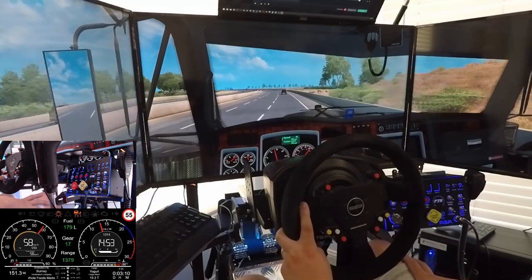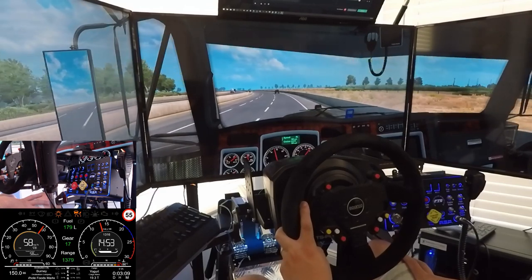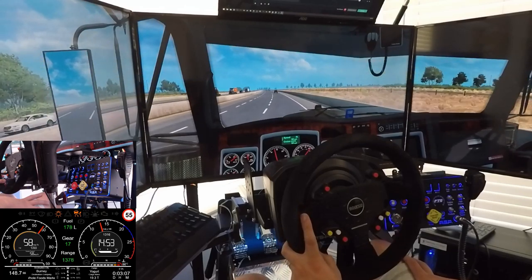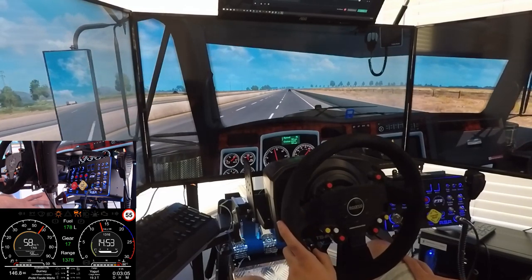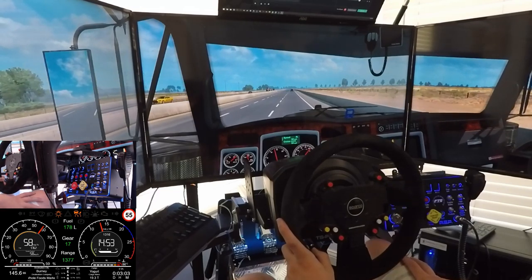the textures, the materials that are used on this truck. It really, really does work well. So it's actually fun to drive. There's very few trucks that I feel like are fun to drive. I've got over 1,700 hours in ATS, and I've driven them all. I've driven them all, I've been in them all.